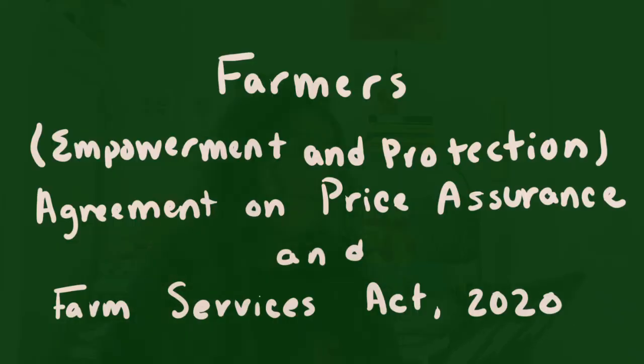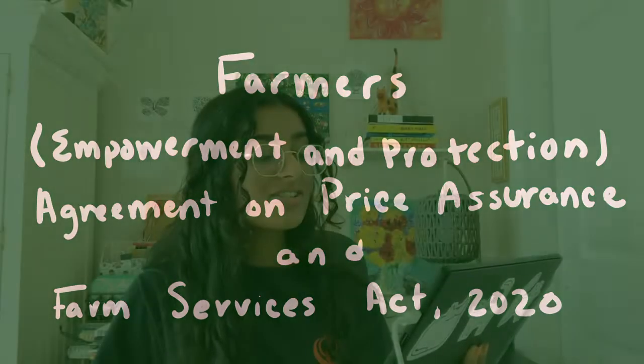The second bill is the Farmers Empowerment and Protection Agreement on Price Assurance and Farm Services Act. So this is contract farming. Price assurances, and the farmers can pick the prices. So that's kind of like a little quotation that I thought of. This was designed to stabilize market unpredictableness and give the farmers the power to control contracts and signing and making contracts and picking the prices and everything. So it's almost similar to the first bill, but not really.